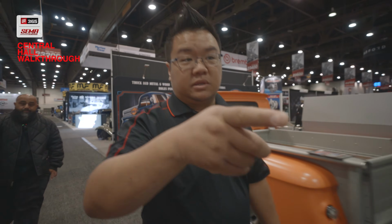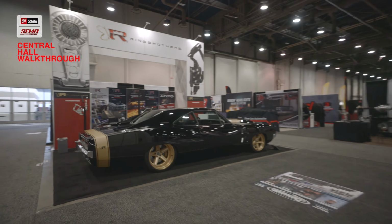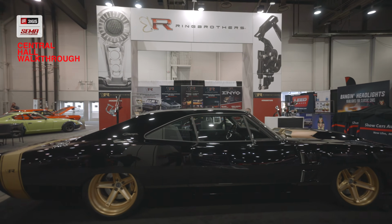Well, we got the Ring Brothers car right here. This I did not see, so this might be a contender. Watch out, there's a trash behind you. This might be a contender for one of the top cars here because Ring Brothers always bring the top cars here.